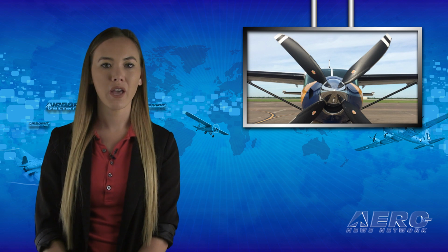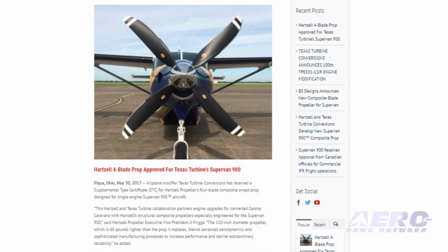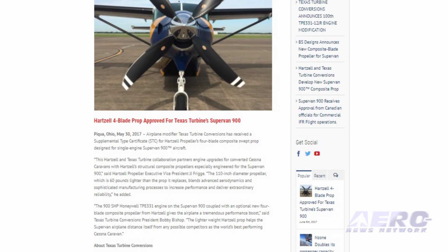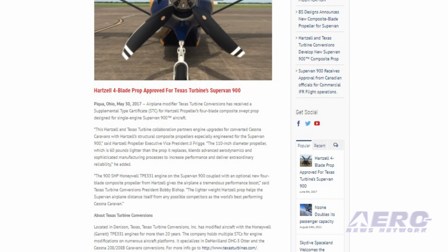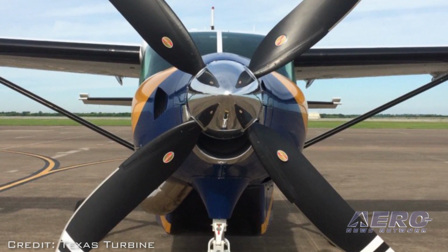EASA has approved the installation of Hartzell's 4-blade composite swept prop designed specifically for single-engine Supervan 900 aircraft by Texas Turbine Conversions. Hartzell Propeller Executive Vice President J.J. Frigge reports that the 110-inch diameter propeller, 60 pounds lighter than the prop it replaces, blends advanced aerodynamics and sophisticated manufacturing processes to increase performance and deliver extraordinary reliability.